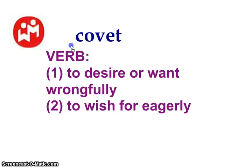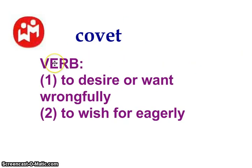Covet. Covet is a great word, and it has 2 different definitions. It's a verb. The first is to desire or want wrongfully. For example, if you notice that the kid sitting next to you has a very nice tablet or iPad or brand new phone, you may covet that, and that might mean you're almost jealous or envious of them for having that device.